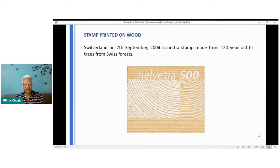This is Switzerland's stamp on wood. And if I'm not mistaken, this is the first wood stamp of the world. It was issued on wood from a 120-year-old fir tree of the Swiss forest.